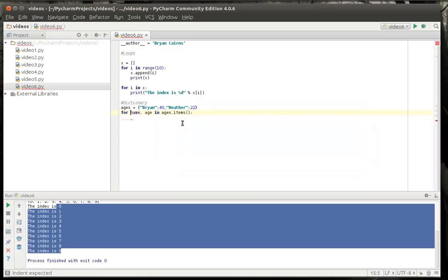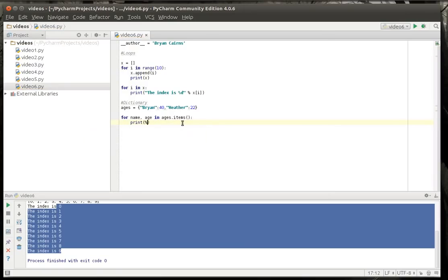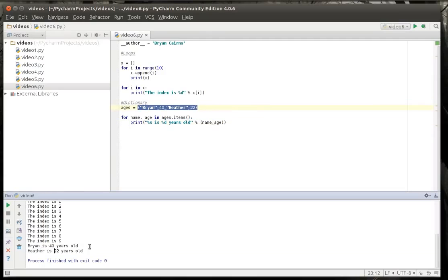So we're going to, let's actually space that out so we can see here. We're going to print, say whoopsie, percent s is percent d years old. Maybe, there we go. And we're going to say name, age. So what we do is we've got our dictionary, and now we're saying for name and age in ages.items, which makes an iteration list. We're going to run this. Brian's 40, Heather's 22. Now you see the real power of for loops. You can take a complex data structure such as a dictionary and make it do something meaningful.